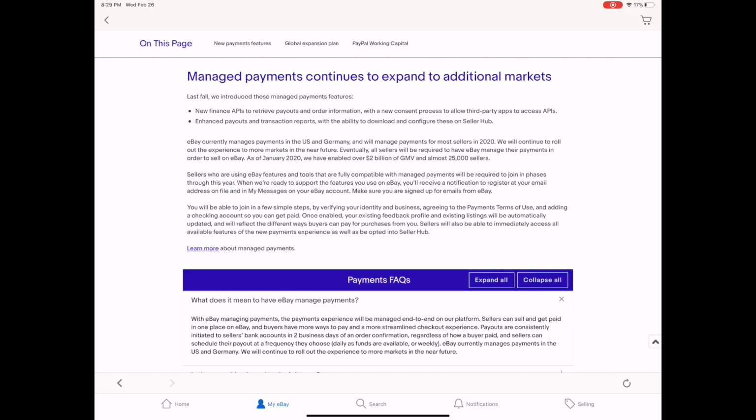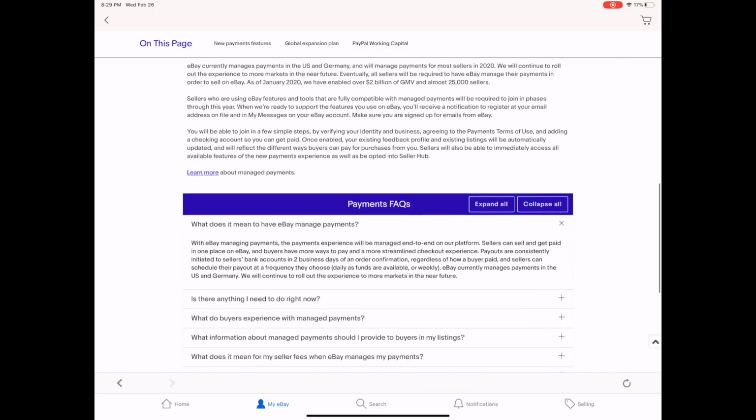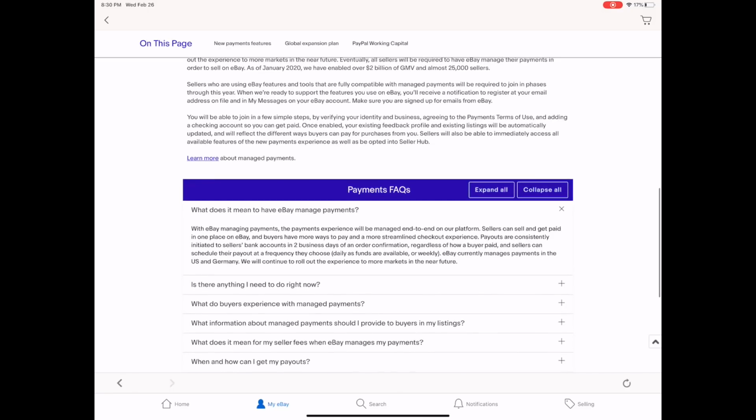As of January 2020, we've enabled over $2 billion of GMV and almost 25,000 sellers. 25,000 sellers doesn't sound like a whole lot. $2 billion only sounds like a lot because they probably plucked some of the biggest sellers. So you're going to be required to join in phases this year, and we're ready to support the features you use on eBay. There you go. Global shipping is in, so that's good.